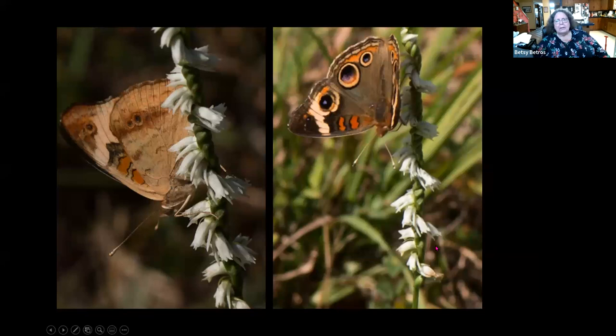And again, when you're learning, things can be pretty exciting. Like this was a buckeye butterfly. And this is one of the ladies' tresses that grows in my prairie. The books say it's pollinated by insects, but I have never seen an insect on ladies' tresses. And then one day I actually saw this buckeye nectaring on the flower of the ladies' tresses orchid. I never saw it again.